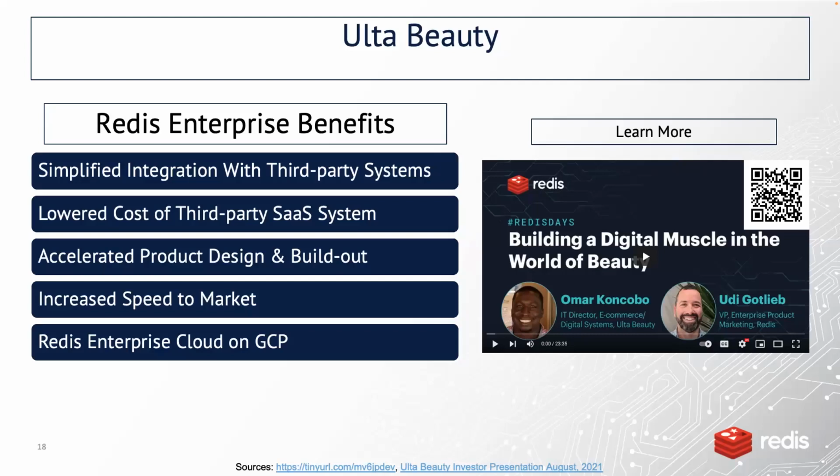Now, I want to bring Rahul into this conversation since he's got a lot of experience working with multiple customers. Rahul, you work with customers across various industries.